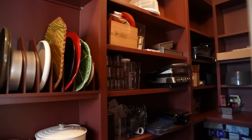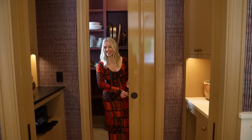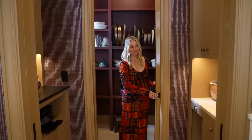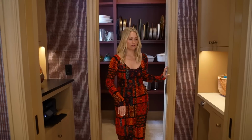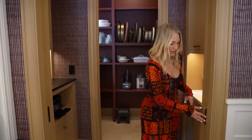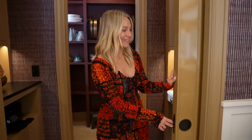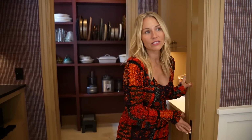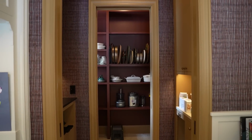And everything is pocket doors. So depending on the level of concealment you're looking for, if you are hosting an event, you can close it off there. You could also, if you wanted to keep your dog tucked away, close it off there as well. So it's really malleable to reveal or conceal as much as you want.